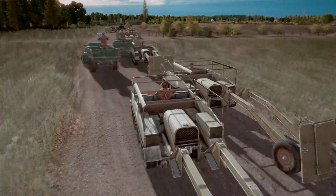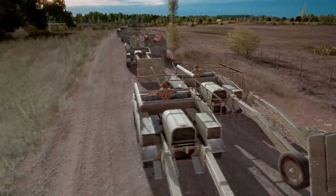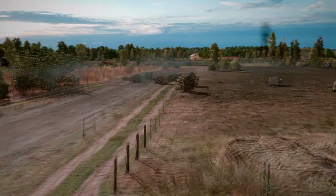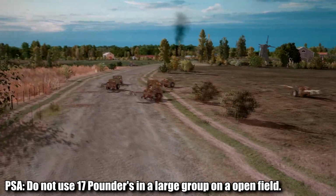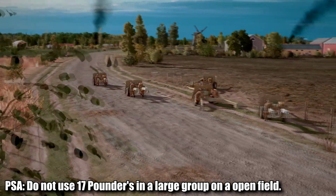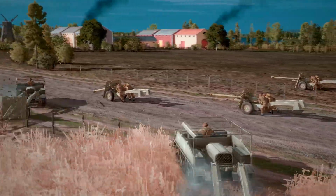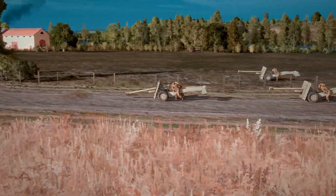Panthers and Tigers will go down fairly fast to this anti-tank gun. The only real things that will give you issues are the King Tigers and soon-to-be Ferdinands in the game, but it's really only an issue if you're playing 4v4s and 10v10s. But in more traditional matches, the 17-pounder is very damn useful.